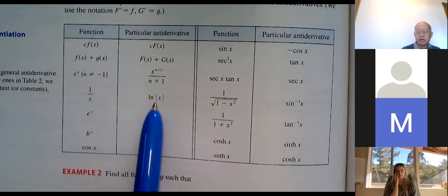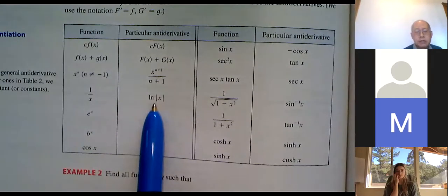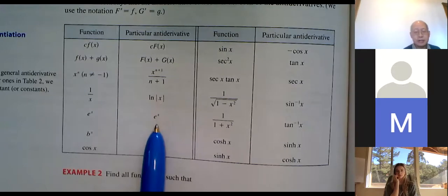Now here's an easy one. I'm not showing it to you right now, but you can guess. What was the derivative of e to the x? e to the x. So what's the integral of e to the x? e to the x, right?